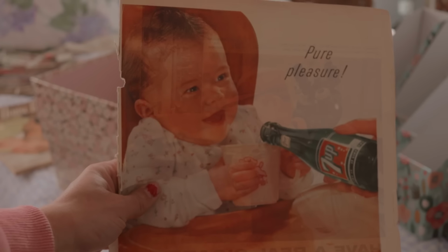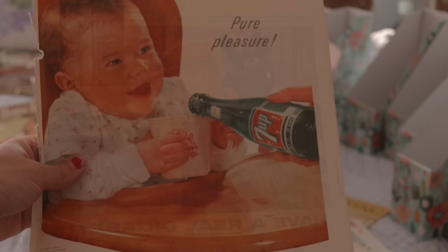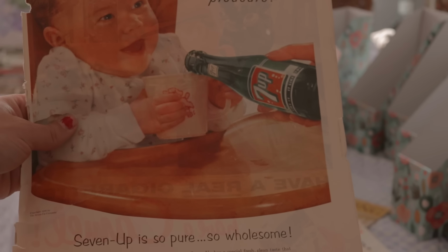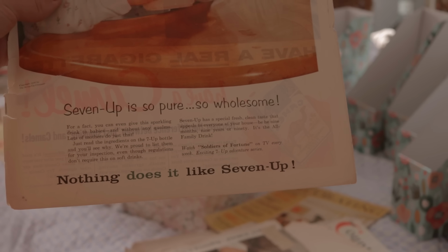I cannot with this ad. For a fact, you can give even the sparkling drink to babies and without any qualms. Lots of mothers do just that. Oh my word, this is hilarious.